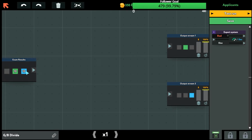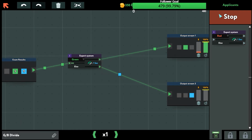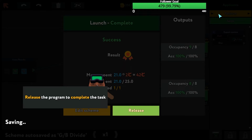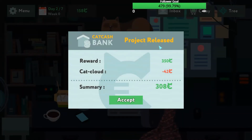Let's see, we've got green and blue here. So let's drag an expert system, connect it up, and we would like green to go there, and then everything else should go there. Let's do a test run and see what happens. So far it's working fine. Let's see if we get the minimum amount of data and release the program to complete the task. It does seem to be working. And project released. We earned 350 cat bucks. We paid for the cat service 42, so we have 308 left.